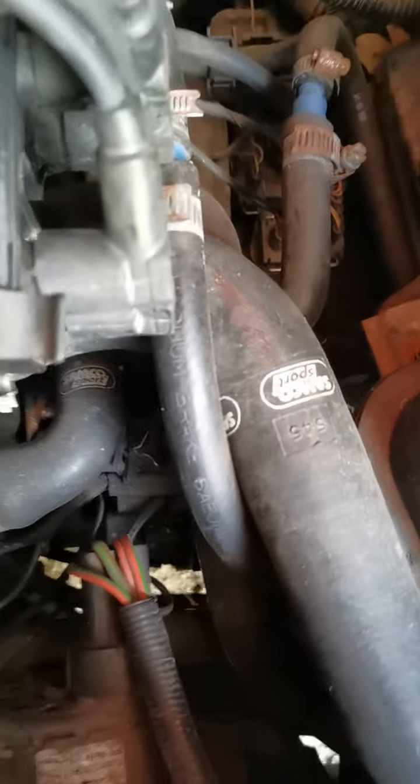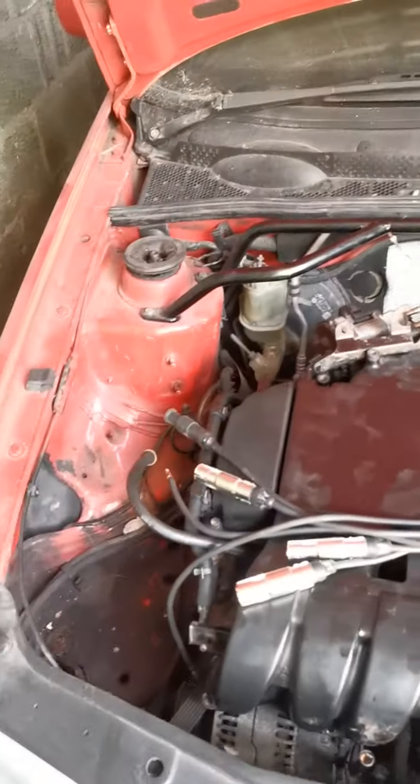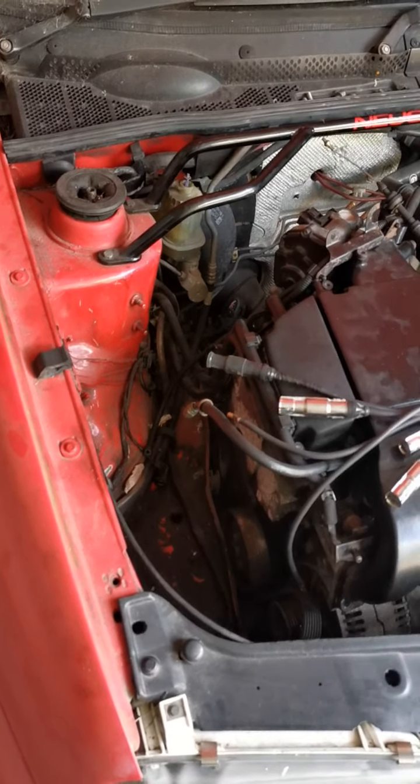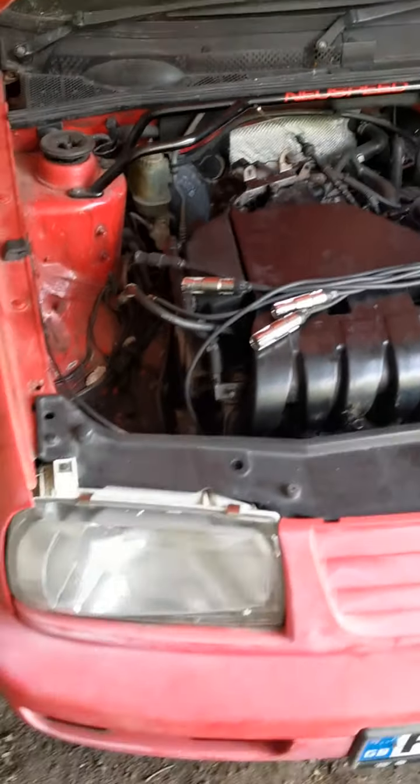It is on coilovers, but I'm not sure what type of coilovers they are. It's got some Samco Sport hoses. How about that? Bonus. Something else we're not going to have to buy, or something else that we can sell to buy other parts for the R36 engine.